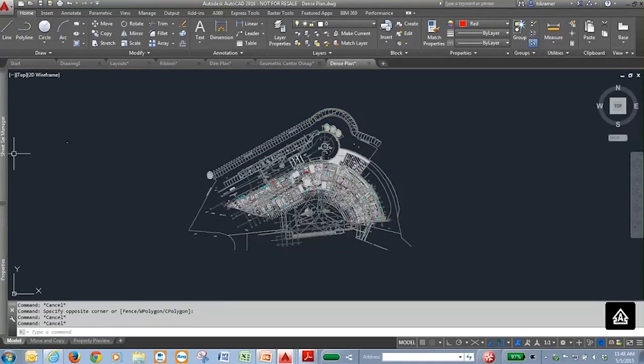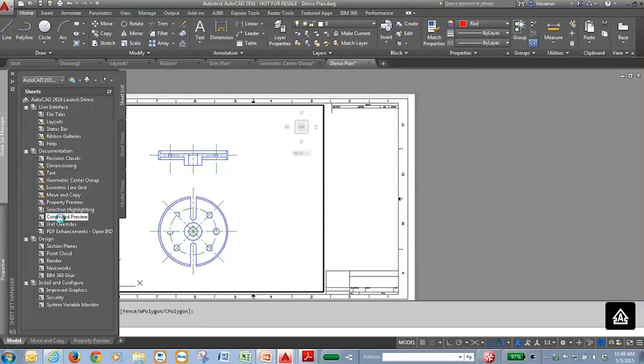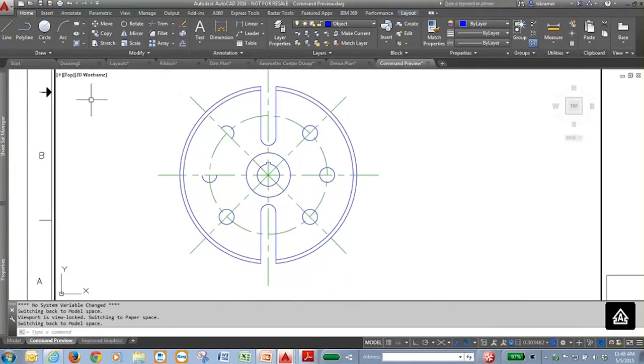Let's see, one more file here, well, it's more than one, but the command preview now shows you what you're going to see before you actually apply a command. So for example, if I want to come in here and choose the, where is it?